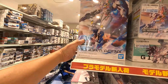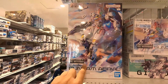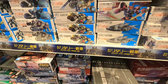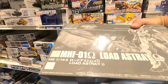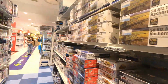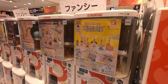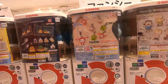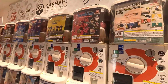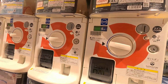If I remember. Ooh, there's something that people have been looking for: the Full Mechanics 1/100 Gundam Aerial from the TV series Gundam: The Witch from Mercury. That looks good. I cannot put this in my backpack. I do like the Astray frames. Anytime it's in this kind of box with two-tone colors, that's a special. But do they have anything Dragon Ball or Pokemon? Oh, look at this little Peanuts gang. I'm not seeing anything really catching my eye. I remember back in 2019, I was going through all these at Yodobashi Akihabara and just buying. But now I'm selling them on Mercari.